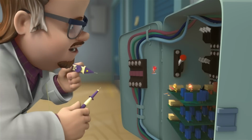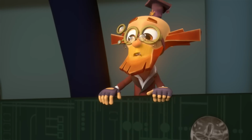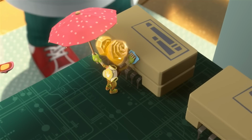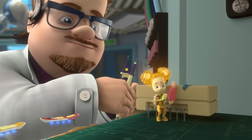Well, the contacts are normal. And all of the wires are in place. Then what's the problem? I don't know. We're gonna have to test it. Toola, put away your umbrella. But the omen calls for rain. One omen doesn't count.